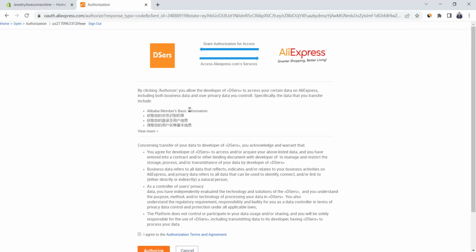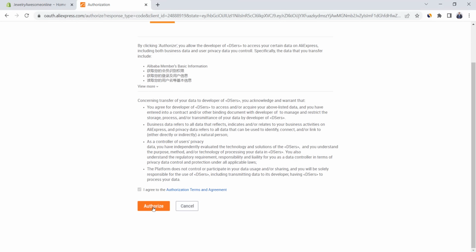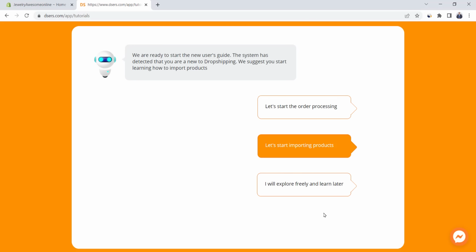And here, grant authorization by going down and clicking on Authorize. Click on I will explore freely and learn later. Don't worry, I'm gonna walk you through this app.